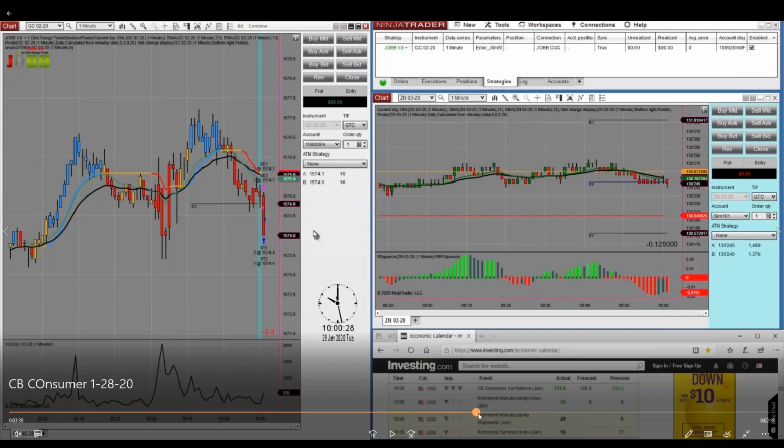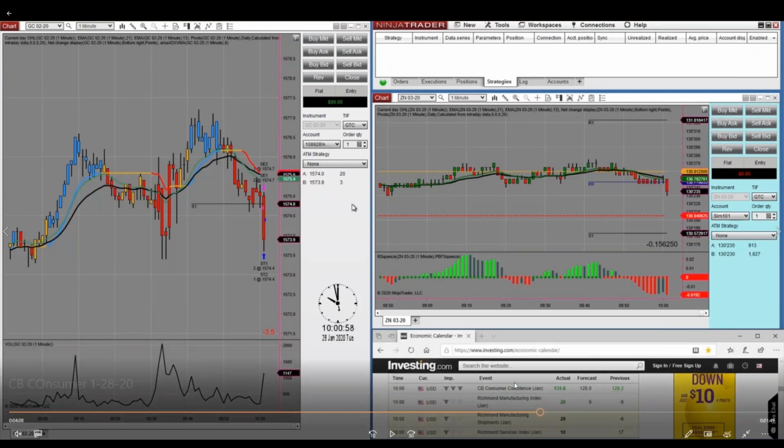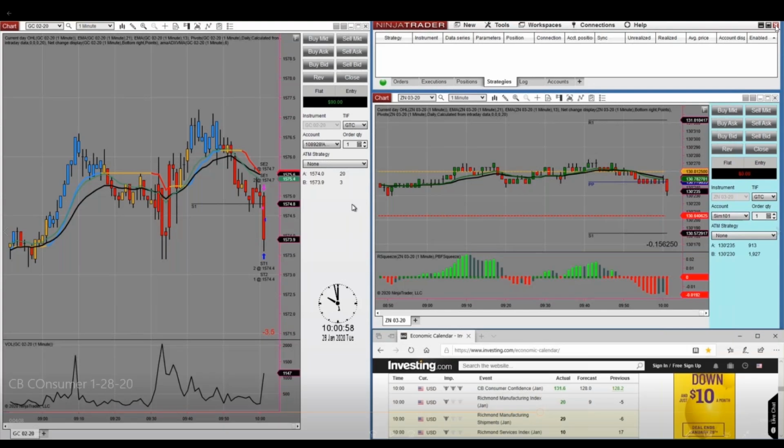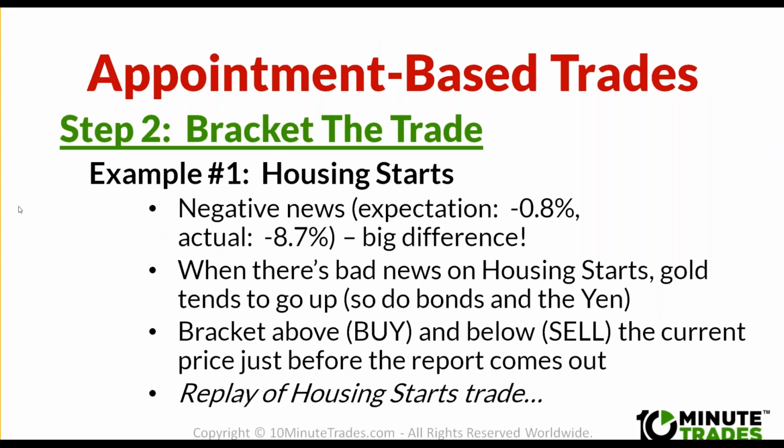We're not looking right now at the money. I want to show you the move because that's what we are trading. We understand that this trade moves a lot. So the idea is you want to make sure your targets fit the move, and you want to make sure that you understand how to trade it.